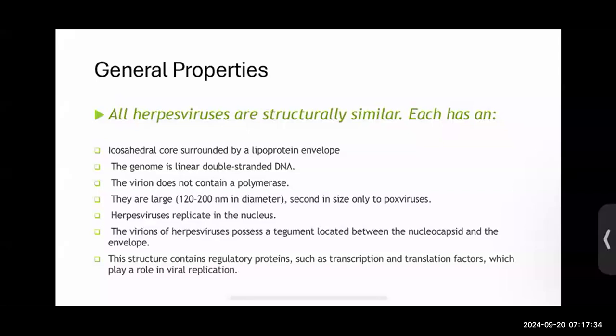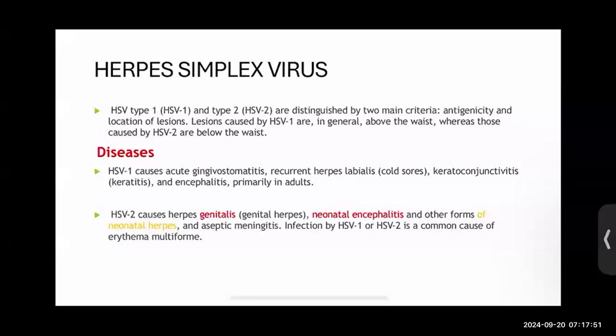The structure of the herpes virus contains regulatory proteins such as transcription and translation factors, and these play a role in the viral replication. Please, next slide. Now, herpes simplex virus has type 1 and type 2, and they are distinguished by two main criteria: antigenicity and the location of the lesions. Lesions caused by HSV-1 are in general above the waist, while those caused by HSV-2 are below the waist. HSV-1 causes acute gingival stomatitis, recurrent herpes labialis, that is, cold sores around the mouth, and keratoconjunctivitis in the eyes. It can also cause encephalitis in the brain.